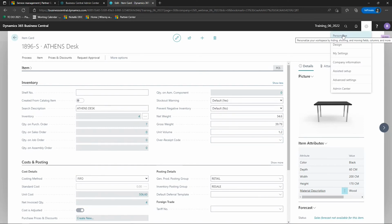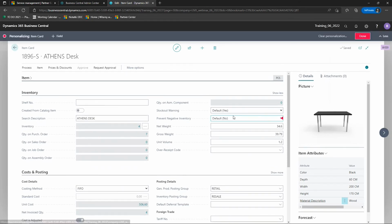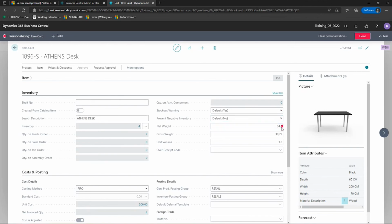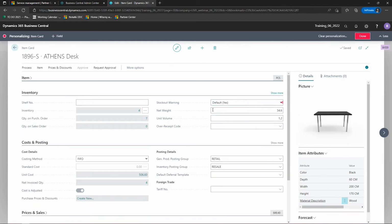So when I personalize it, I would like to have net weight. Maybe I will show less. Okay, so here we don't have net weight. Maybe sometimes it will be useful. So I will show net weight. I will show it always. So when I now show less, okay, net weight appears here. Great, that's what I intended.